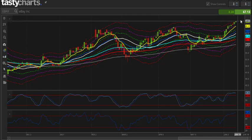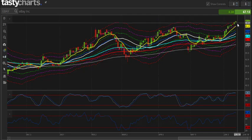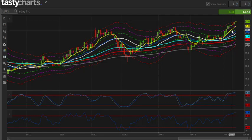So this might be a little bit dangerous if you're going to sell some puts in here, but if you do want to own this stock, selling puts is a much better way than buying the stock here at all-time highs. But in my opinion, eBay definitely has some upward momentum and some much higher highs in its future.